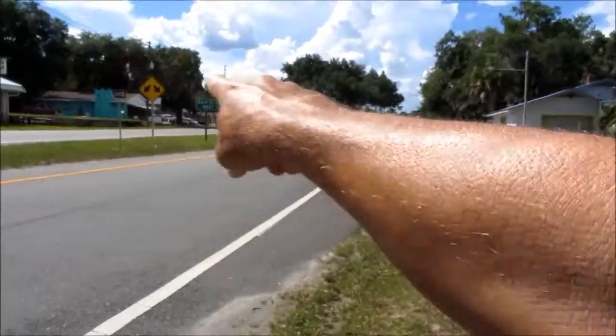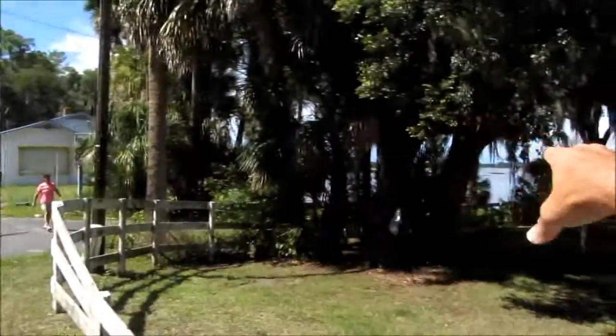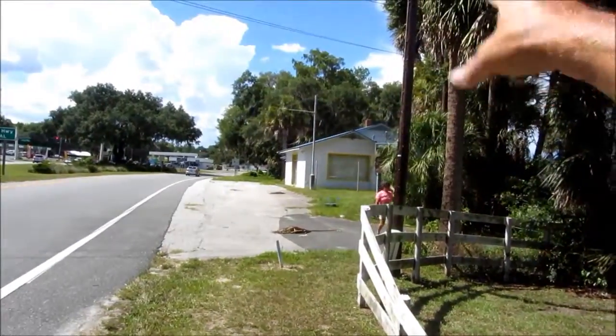Anyway, we were cruising down this road right here, which is 41. As soon as I saw this split in the road where it says Carl G. Rose Highway, I knew this area is right down the street. I'm hoping to find a place that I wanted to go to, one of the first places my brother moved to. It was called Indian Shores, like a trailer park.